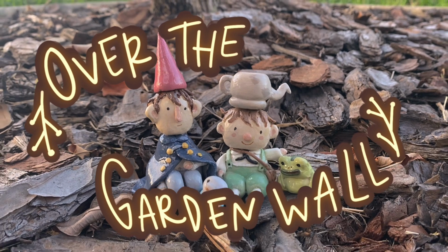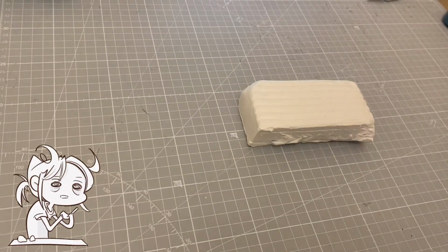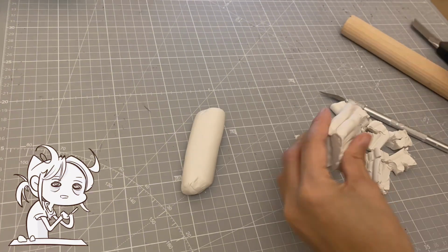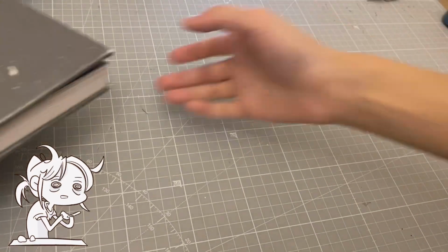Last month I made over the garden figures out of polymer clay and I would like to share the progress, so let's get started. I'm just cutting up the clay into smaller chunks so I can roll them out easier. Right now it's really stiff and hard to work with, and honestly I don't know why I have so much white polymer clay laying around. It's been over a year.